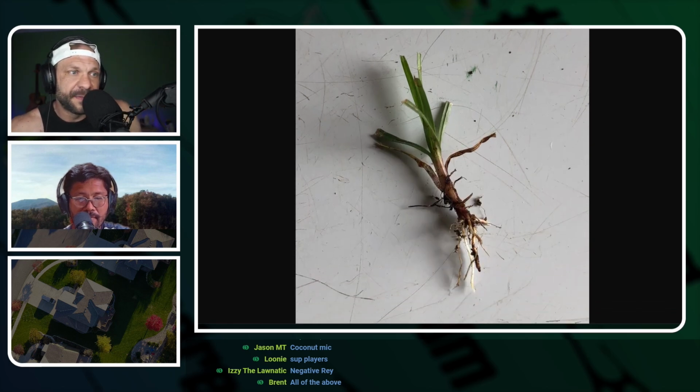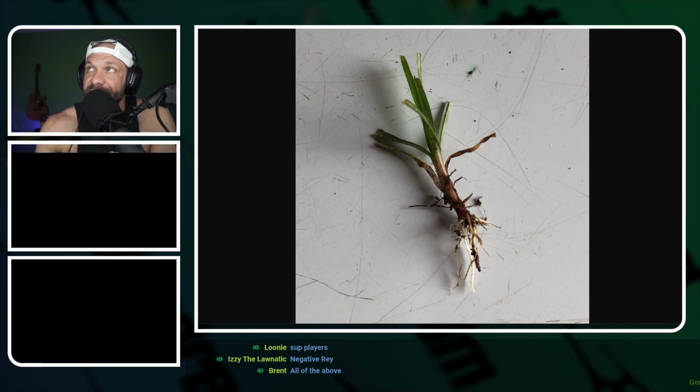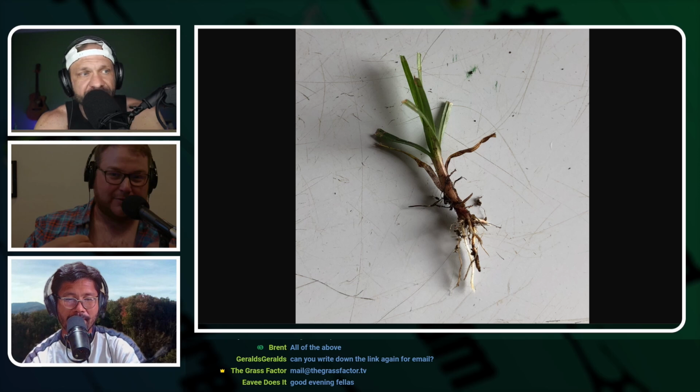Grass Thief said, looking for some plant ID. What I can see here, just from years of doing this, is the triangular stem, because it's got that edge on it that starts to look like a sharp edge, and that's what tells me that stem is triangular. And then you got that strong midrib there. That is purple nutsedge. That's exactly what we're looking at there. That is purple nutsedge.